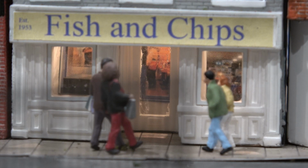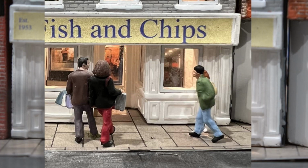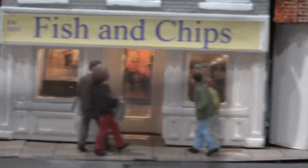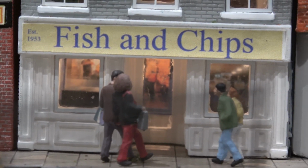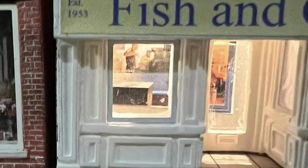When I first lit this little fish and chips shop, there was some interest in it, and I think Suzanne wanted me to come up close and have a look at it. You can see there's a row of lights in the right window, and straight ahead you can see somebody standing there. And over in the left window, it's hard to make out, but there's a guy standing there at the counter. I've got a picture that clearly shows it. Here it is, if you haven't seen it.